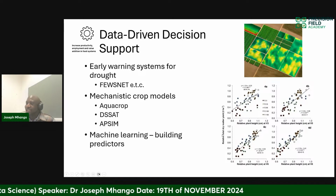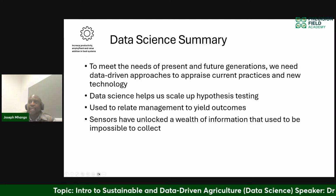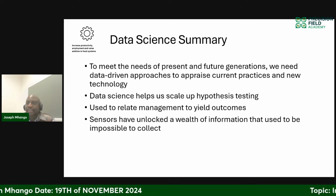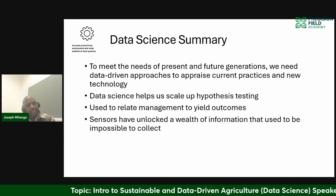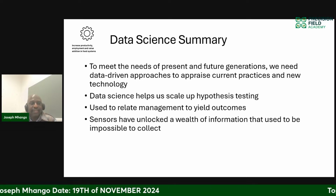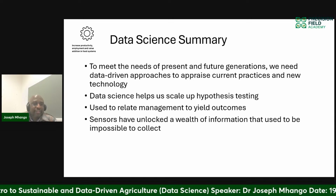And we can use satellites to predict relative dry weight, for example, as on the graph that I've shared here. So as you can see, data science plays a big role if we are to increase productivity, employment, and value addition in food systems. To meet the needs of present and future generations, we need data driven approaches to appraise the current practices and also to appraise new technologies. So, data science helps us to scale up the hypothesis testing that we used to do in very tiny research plots or your school's research department, those small scale experiments that you used to do using sensor data. You scale them up into the real world and test these hypotheses in real world situations, not highly controlled university researcher managed situations.